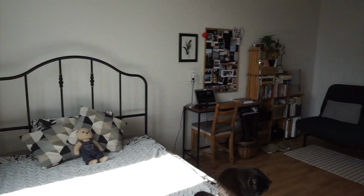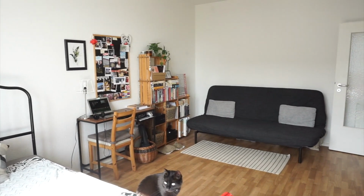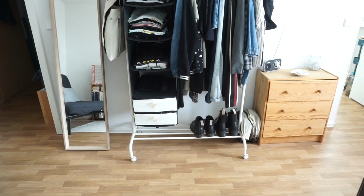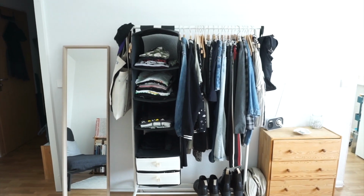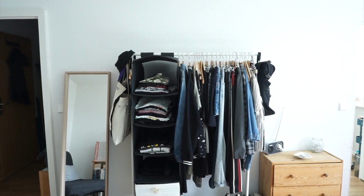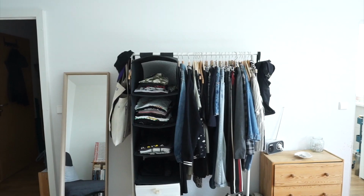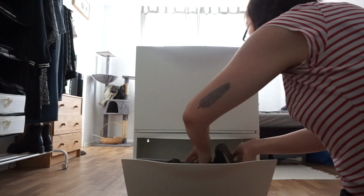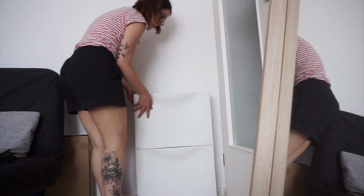Considering I have a bed and a sofa, which can be turned into an additional bed by the way, I have no wardrobe because that would make my studio feel even smaller. Evaluate your needs and the amount of space available, and decide which are your core furniture pieces, and work your organization around them.